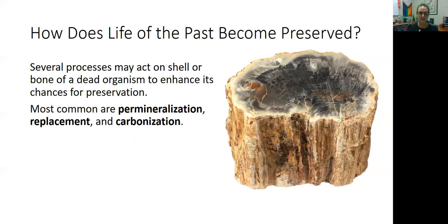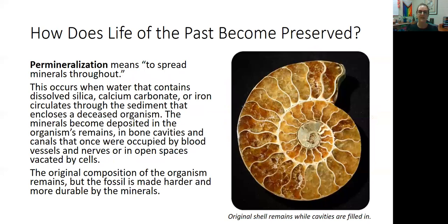There's several processes that can act on a shell or a bone of a dead organism to enhance this preservation. And we're going to talk about three of those that are the most common: permineralization, replacement, and carbonization. Permineralization means that the hard part itself is not necessarily replaced, right? So if you think of a seashell, the shell itself is not necessarily replaced. Instead, that petrification, the turning into stone, occurs within the void spaces within the shell, right?